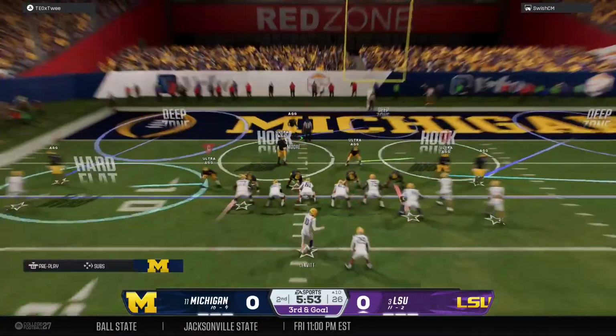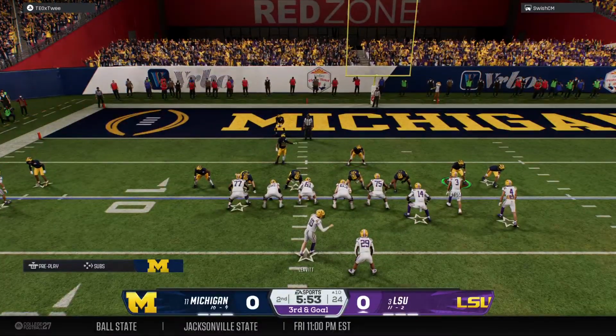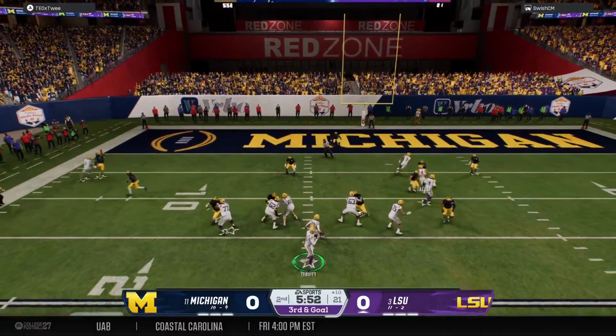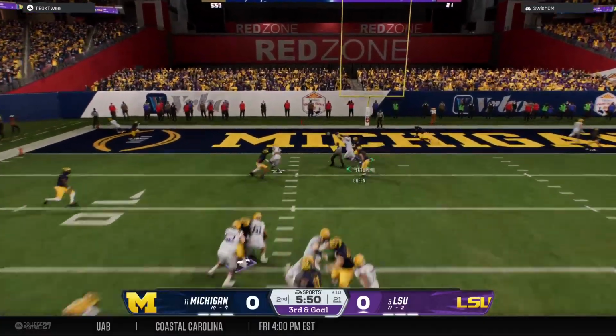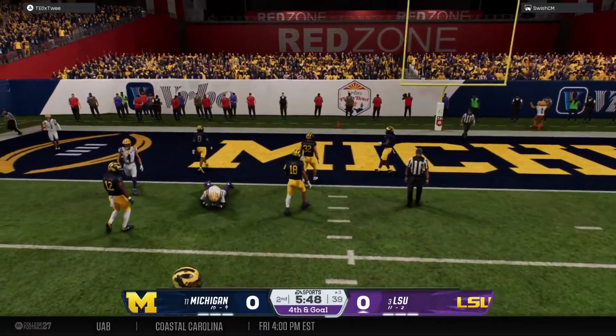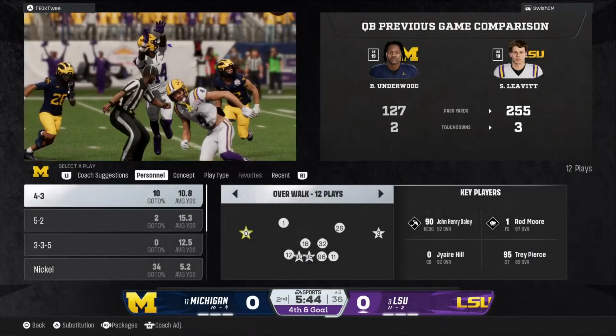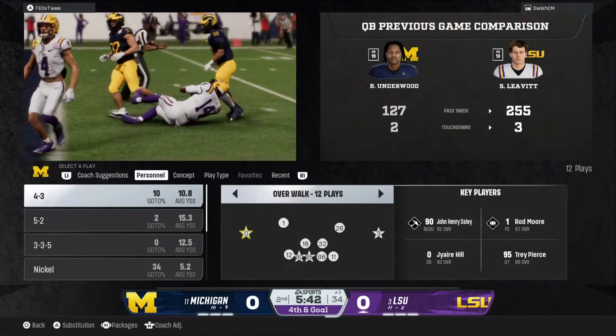And the offense facing a 3rd and goal from a long way away. Out of the gun now on 3rd down. He's got it right near the end zone. And they'll make the tackle, but it'll bring up 4th down. They are in field goal range.